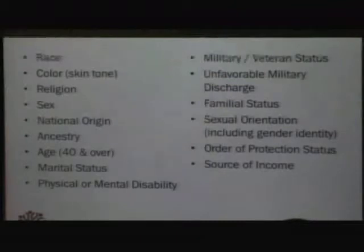Religion, your sex, national origin, ancestry, age, which is 40 years of age and over, marital status, physical or mental disability, military or veteran status, unfavorable military discharge, familial status, sexual orientation including gender identity, order of protection status, and source of income.